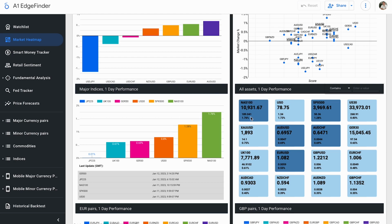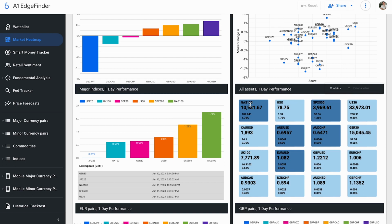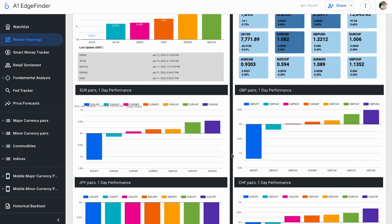1.76%. We can see right here in our all assets box that the NASDAQ 100 is actually our biggest mover to the upside so far today, up 1.76%. US oil following very close behind at 1.73%, and gold here up 0.75% on that dollar dropping because of CPI news. Our euro pairs are again mostly up on the day.